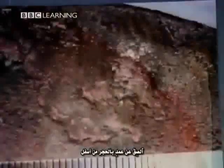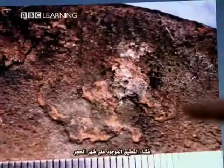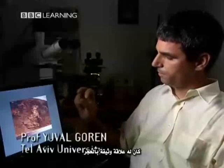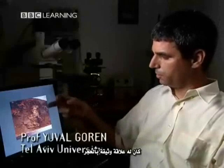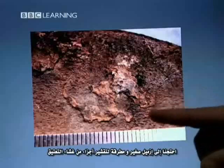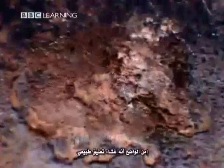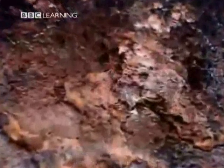An authentic patina would be firmly attached to the underlying stone. This patina on the back of the stone, it was very tightly connected to the stone. We needed a little chisel and a hammer to peel off small samples of the patina. This was clearly a natural patina.